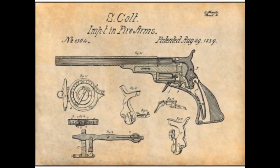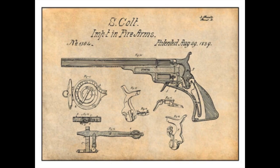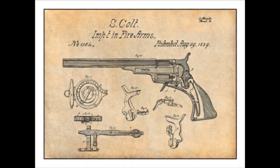This revolver weighed almost 3 pounds, and they were known to be both 28 and 36 caliber. This single-action revolver had a 5-round cylinder and had a muzzle velocity of 900 feet per second. The Texas Colt was super effective at around 65 yards.